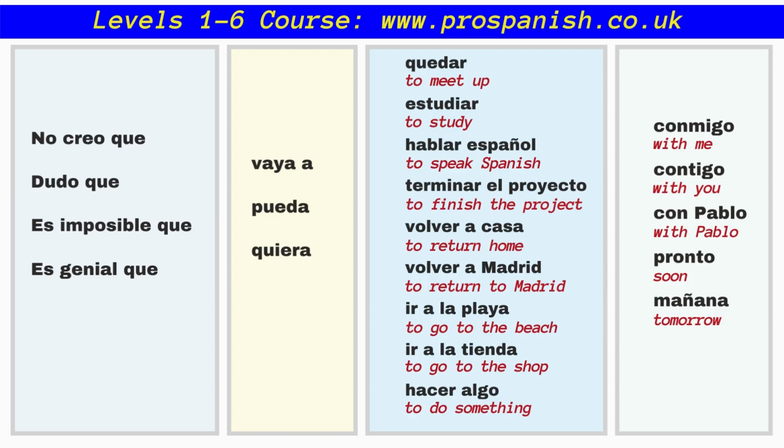Next one, pueda. Pueda from can. So dudo que pueda. I doubt I can, I doubt she can, and I doubt he can, or I doubt it can. And finally, quiera. Quiera from querer, wants. So it's the subjunctive form. So it is es imposible que quiera. It's impossible that she wants. It's impossible that he wants. It's impossible that I want. So our trick is to have subjunctive triggers followed by a subjunctive which can then be followed by infinitives.